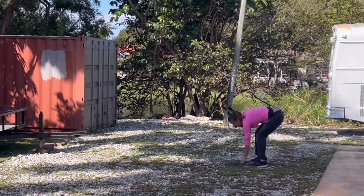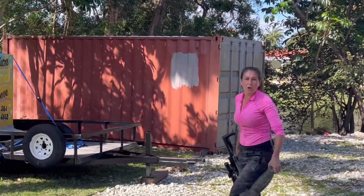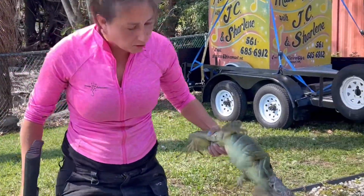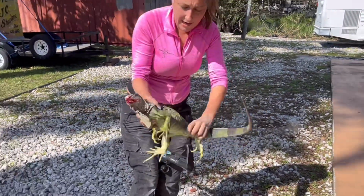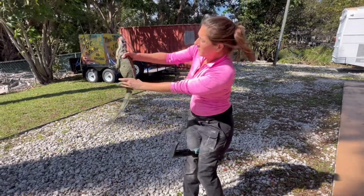Oh my goodness, this is a huge female. I'm going to drop another one in the top of her. We'll look at how many eggs she has. So this girl is absolutely full of eggs. This is exactly why we're trying to hunt this time of year. They're about to start digging holes to lay the eggs, but you can see how much she's full of. I mean, she's all eggs.